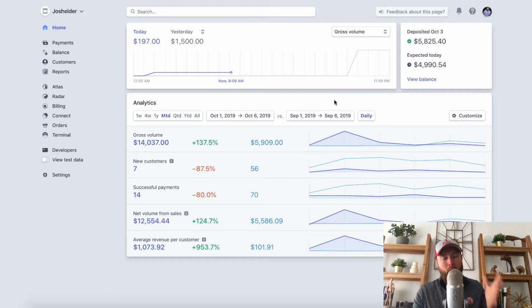So what I want to do real quickly is show you some proof of what our team inside of our Six Figures Partners program has been able to create in just the past short 6 days. As you can see, today is the 6th of October, and we've already done $14,037 here, which is pretty incredible.